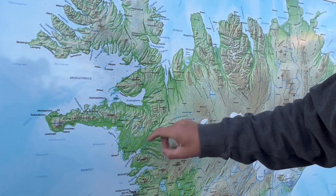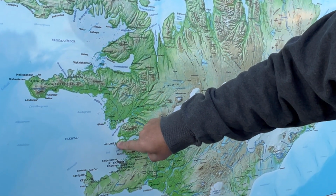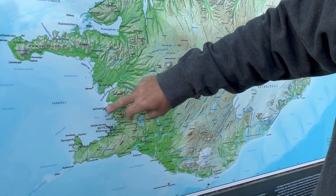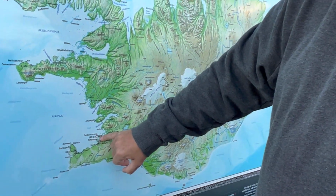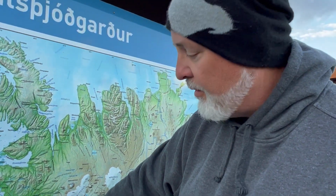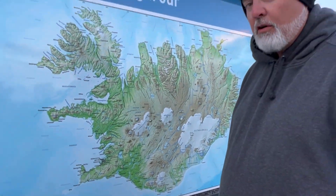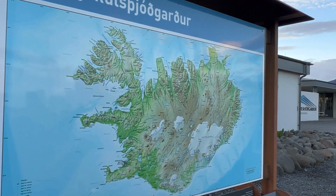We're coming around. And when we come out, we're coming down through here, and we're staying in Akranes for our last night here. The next morning before we catch our flight, because we have an evening flight, we're coming into Reykjavik, the town, and we're going to spend about 8 hours in Reykjavik before we head back to the airport. So that is our Iceland trip in a nutshell, in 2 minutes or under.